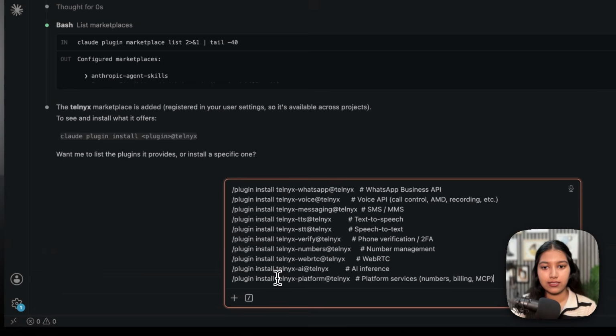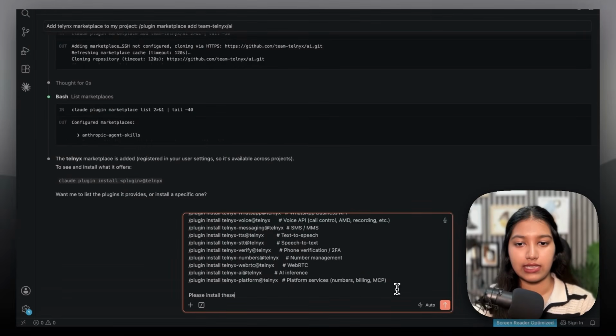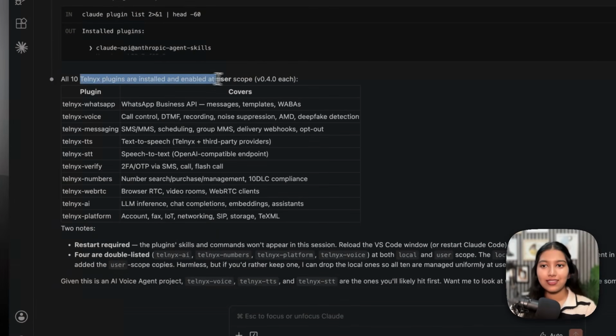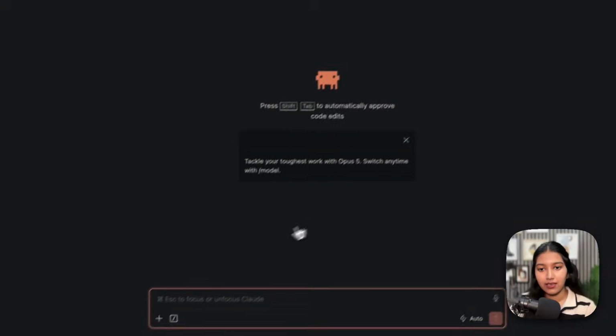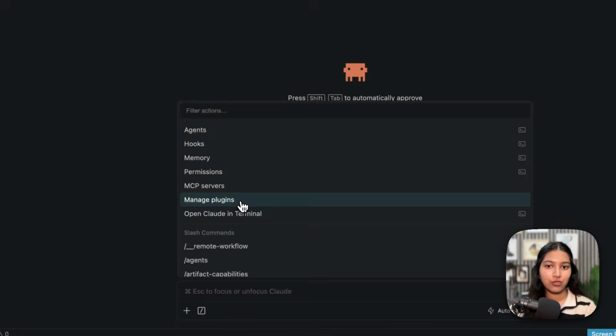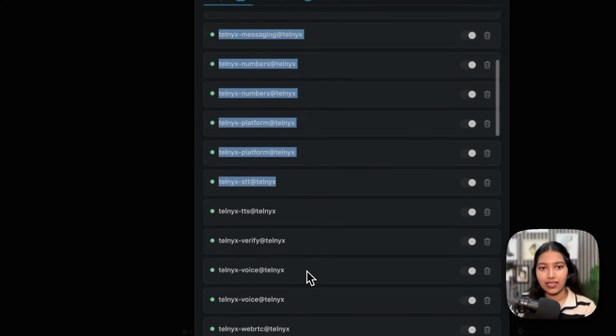Now let's paste the second one, which is going to install all of these. Please install these plugins. Alright, so all the Telnyx plugins have been installed. Now we're going to open a new chat from the top right. And if I now go to manage plugins, I should be able to spot all of the Telnyx plugins.